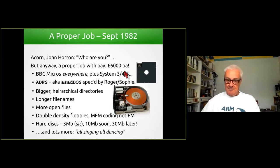The hard disks at the time were not very big, except physically. That thing there, well, that's a 5 1/4 inch floppy, which is about 12 centimeters. And that's the same width as the hard disk, which maybe has 2 big platters and 4 heads in there. The hard disks we had at first were 3 megabytes, 10 megabytes were coming and 30 megabytes were coming probably the year after.